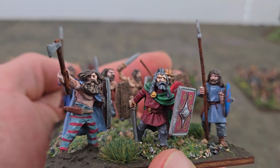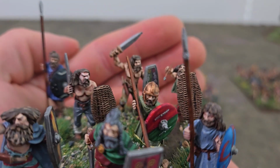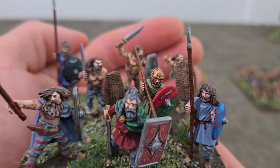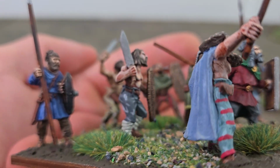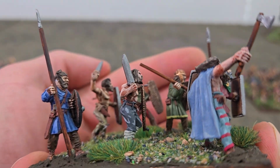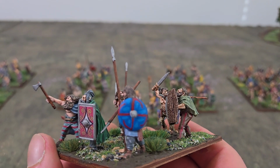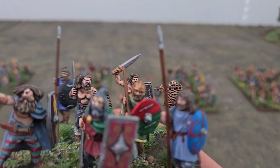But yeah, I really like these guys. Just such great poses and character in them. All of the figures. The standing upright spear guys in this stand are also Gripping Beast. Just awesome.